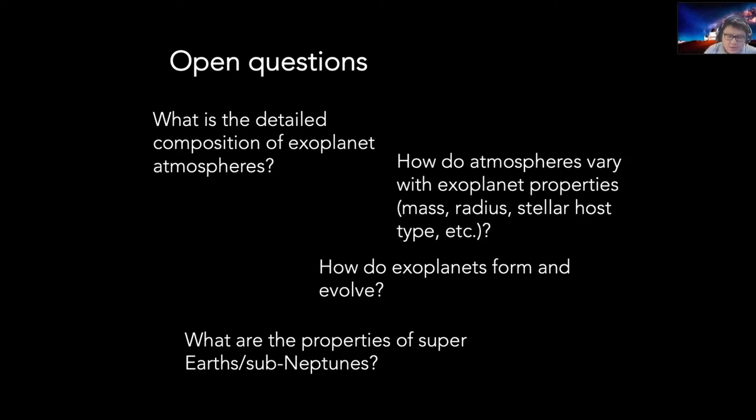And then the last question here, which is sort of untrodden ground, is these smaller planets, super-Earths and sub-Neptunes. They're largely untouched due to their difficulty with the current instrumentation. With these new instruments like JWST, how can we explore them and what will we find there? And that's something that we will give the answer to in the next decade.